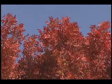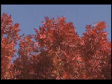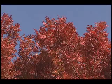These colors are usually there most of the time during the year, but we just can't see them because the tree is, of course, growing and producing chlorophyll, which is the green color we see. So once the weather starts cooling down and the days get shorter and the temperatures get cooler, the tree, of course, stops growing, and so these other colors are basically unmasked. And then as the colors are unmasked, we get to see them.